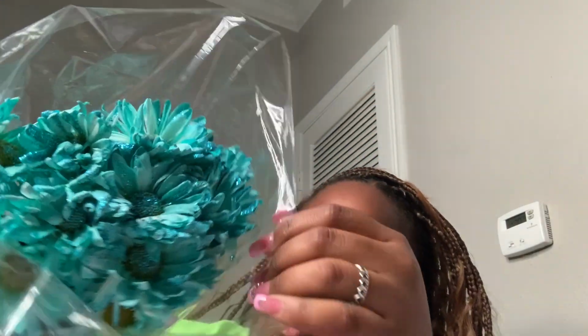And then I want to show y'all two more things. I got these gorgeous, gorgeous flowers. I'm not sure what kind of flowers these are, but they're cute. They're the ones with the glitter, you know. I got some pumpkin cookies. I got some candy. I got some other cookies. I got another plant. So I just wanted to show y'all what I got.